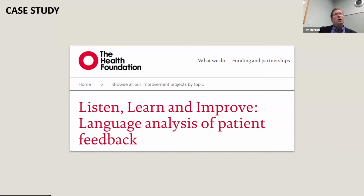On the next slide, you can see a case study of that. Actually, this one's not about direct care provision, but I thought it was a really nice example. This is from the Health Foundation's improvement programs, and this was a project which was run at Imperial College Healthcare Trust. It was developing a natural language processing tool that could help analyze the Friends and Family Test. I don't know if you know the Friends and Family Test. It helps patients give feedback to providers and commissioners. But the form includes a free text field.